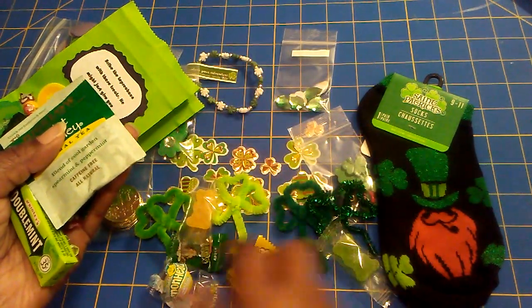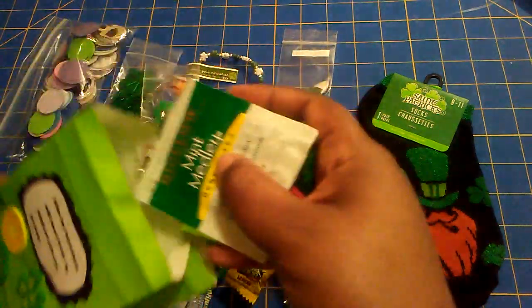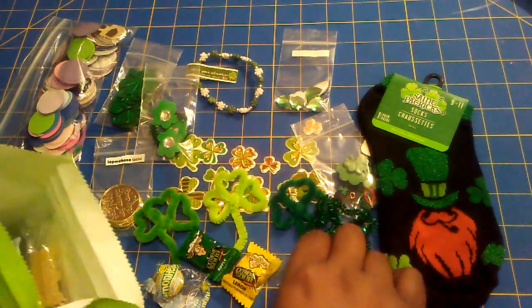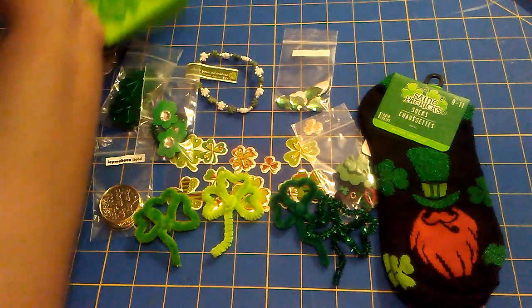Oh, girl, you outdone yourself. Some Sour Patch Kids, Lemon Heads. Thank you. Green and gold candy. Creative. I like that idea. That was very, very creative. Thank you, Nai. I like that.